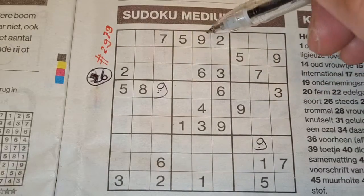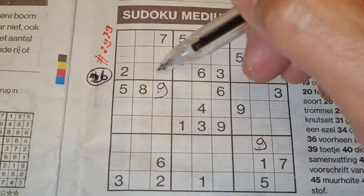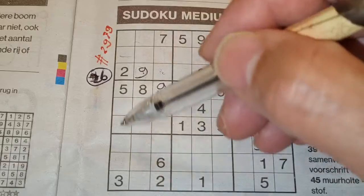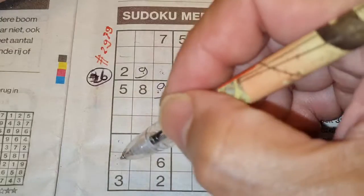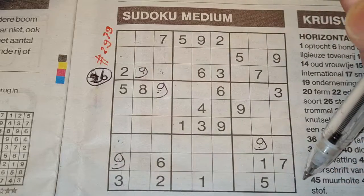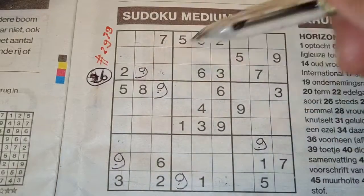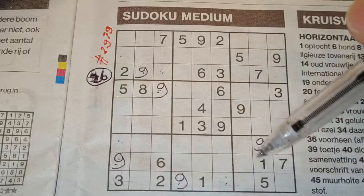9 in this first row. 9 in the second row. So in the third row, the only 2 places for the 9 should be here or there. We see there 9, no 9 there. 9 should be there. 9 in the third column, 9 in the second column. So in the first column, the only 2 places for the 9 should be here or there. We see there 9, no 9 there, 9 should be there. 9 in this row, 9 in the row below. So in the last row, the only 2 places for the 9 should be here or there. We see there 9, no 9 there, 9 should be there. And all the 9s are used, I can see.